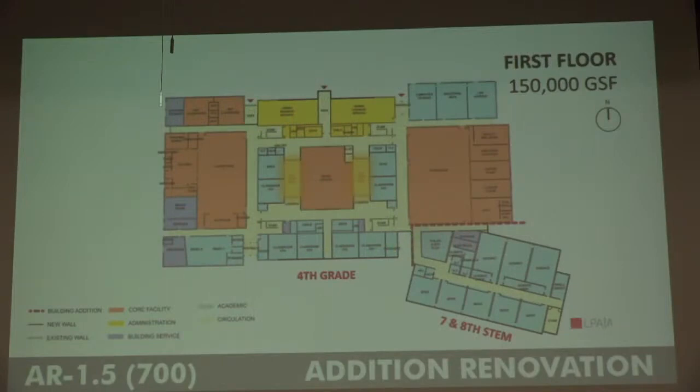A lot of your classrooms are undersized. Nice new wing for 7th and 8th. Should this be the desired solution going forward? Going back to that question again, could we put it off the front of the building? Absolutely, we could. But there are other construction impacts there on circulation as construction's ongoing.